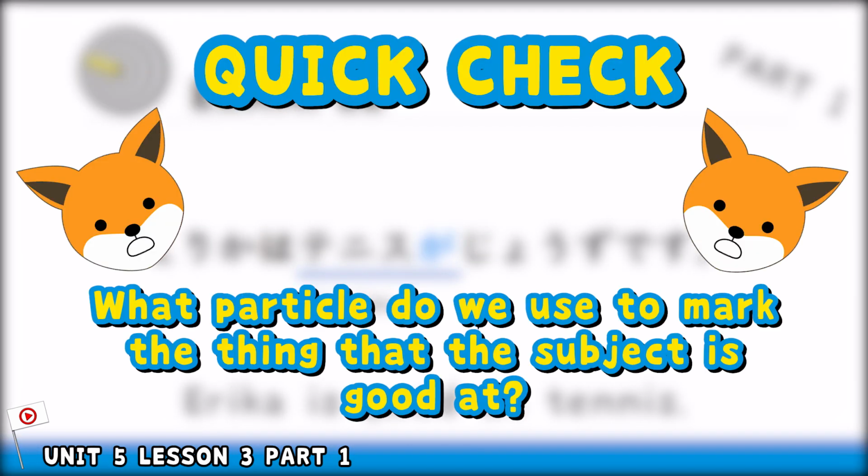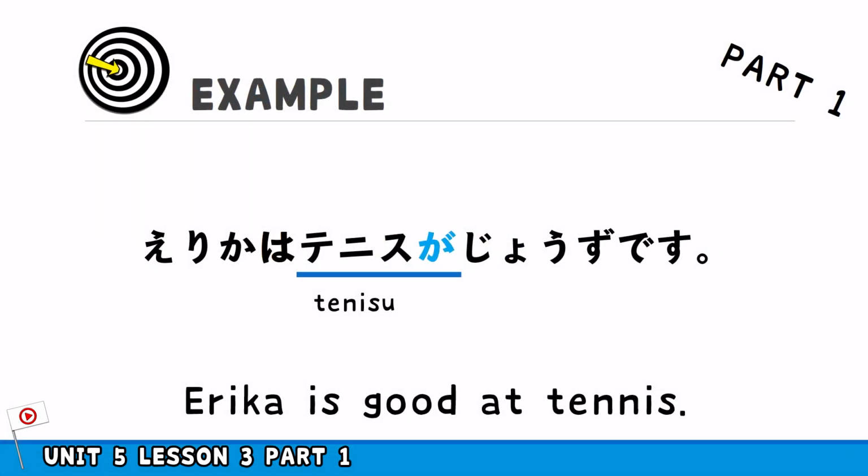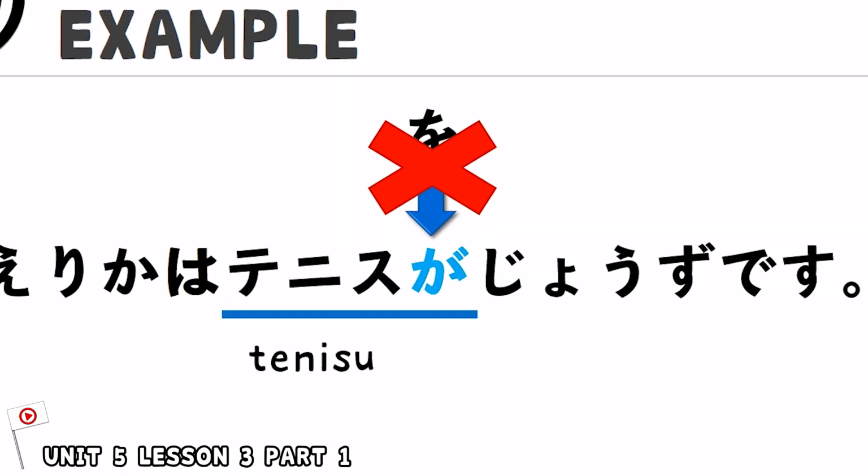Quick check. What particle do we use to mark the thing that the subject is good at? Hopefully you all said ga. Many beginners want to put the particle o here in the place of ga, but that makes the sentence ungrammatical and sounds weird. Be careful that you don't make this mistake.